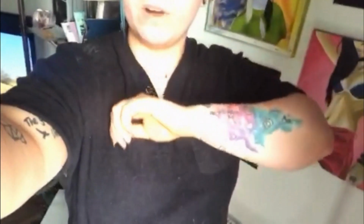I'm not seeing too much of a difference on my arms. It's really hard to see because I'm in direct lighting. There we go. I'm not seeing much of a difference on my arms, and I'm not seeing any difference on my legs just yet. But I think I'm going to wash this off my hands now just because they are looking a bit orangey. My neck, can you tell? I don't think so, maybe. It's hard to tell. This is 2 hours in.